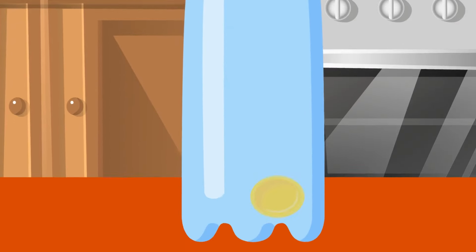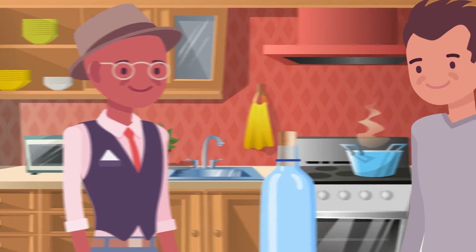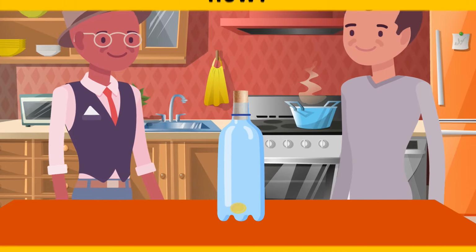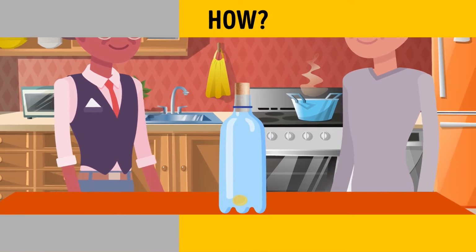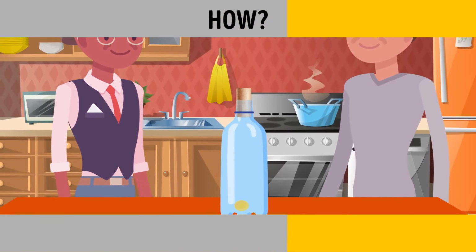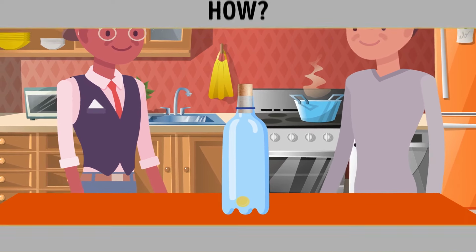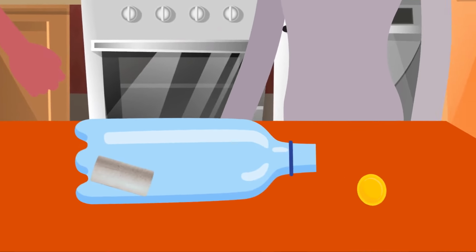Ethan put a coin into an empty bottle and plugged it tightly with a cork. Then he told his friend he'd remove the coin without breaking the bottle or taking out the cork. And he did it. How? Ethan pushed the cork into the bottle and shook it to make the coin fall out.